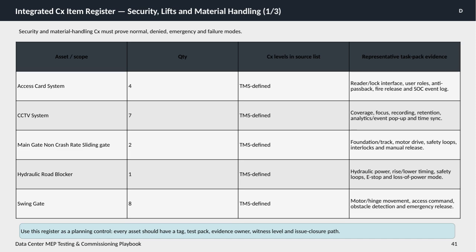Finally, it's crucial to use this register as a detailed planning and control tool. Every asset should have a unique tag, corresponding test pack, a designated evidence owner, defined witness levels, and a clear path for resolving any issues that arise. This structured approach ensures comprehensive oversight and accountability throughout the commissioning process.